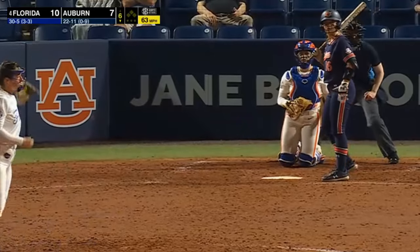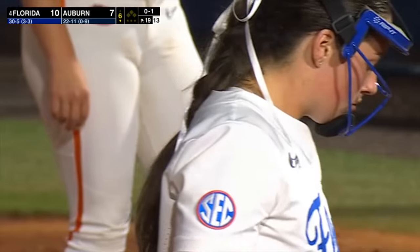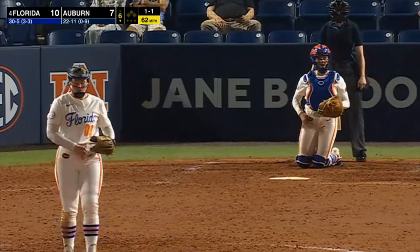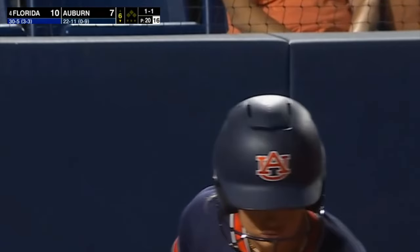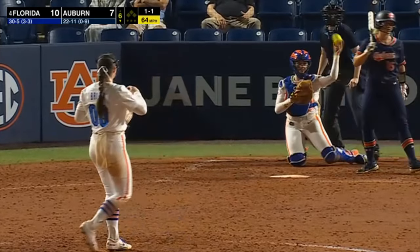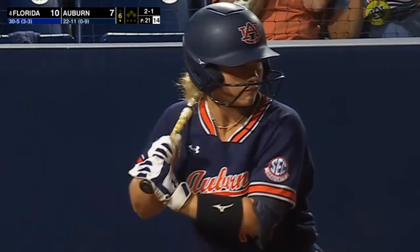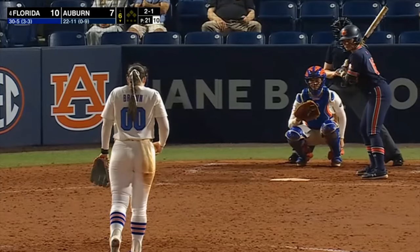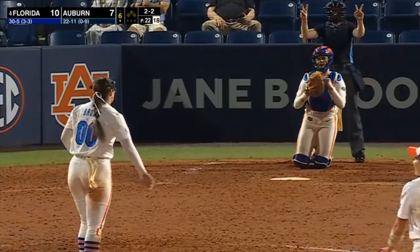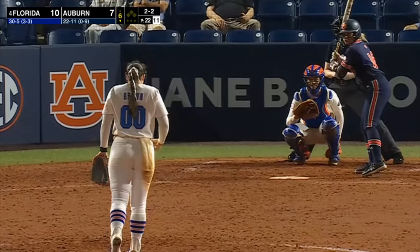First pitch to McCrary, taken for a strike. It's 0-1. And really expecting McCrary to make an adjustment right here just because she's 0 for 3. She really hasn't done anything yet. So really wanting to see her make an adjustment in this at-bat. 1-1, pitch to McCrary, out of the zone, ball 2. There's a called strike, and it's 2-2. So 2 balls and 2 strikes.